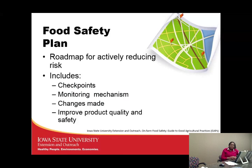So what is a food safety plan? A food safety plan can be developed as a roadmap for your operation to actively reduce risk that may jeopardize your product safety. The plan can include various checkpoints and monitoring mechanisms to verify the steps taken. Also, changes can be made to improve the quality and safety of your actual product at the end.